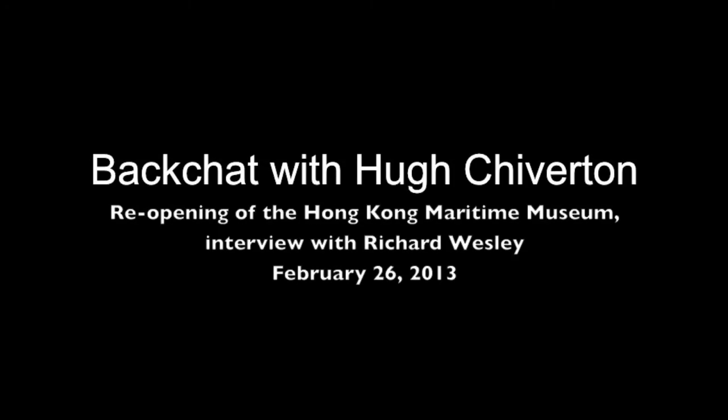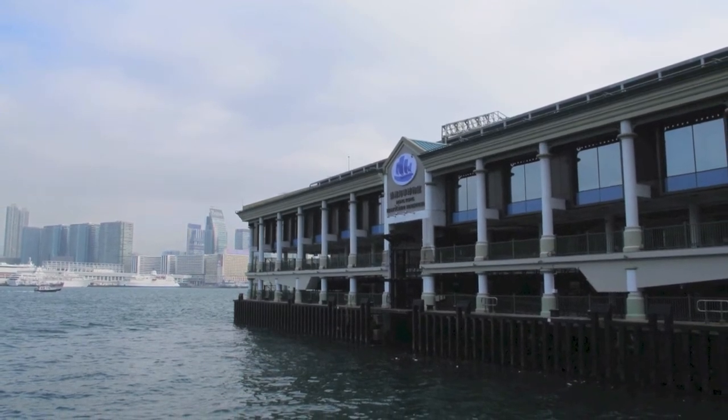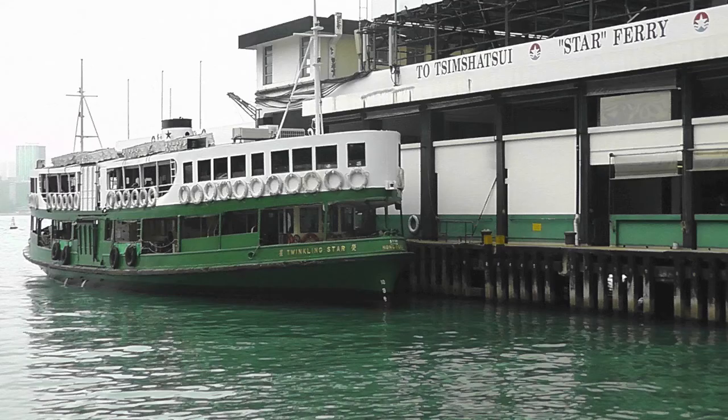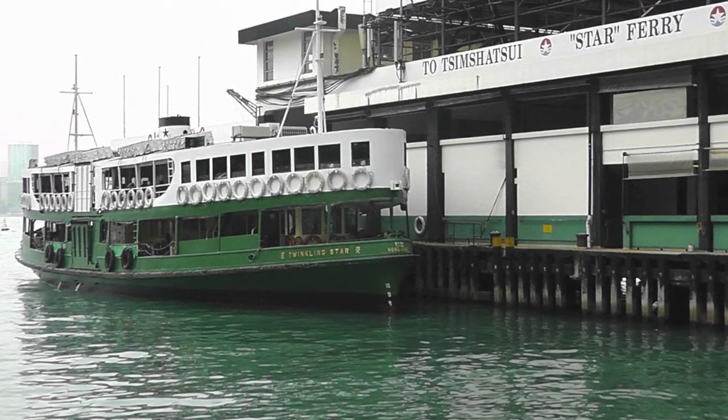Bring time now to 19 minutes past 9 and to the opening of the old new Maritime Museum. It's moved from Stanley to Star Ferry and is opening to the public around now. Richard Wesley is the museum director and joins us on the line. Mr. Wesley, good morning to you.